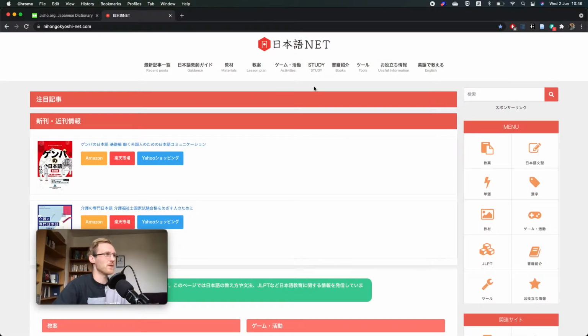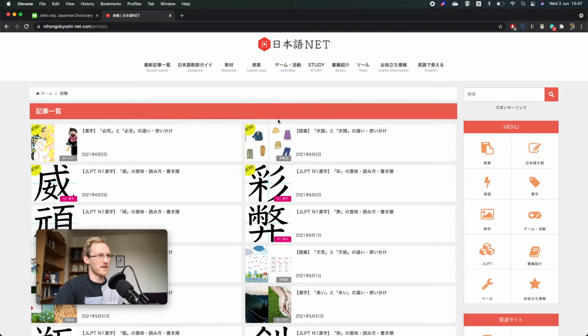So this is the homepage for Nihongo Kyoshi. And as you can see, it's quite clean, it's quite modern, it's up to date, and it's always being updated. You can see here at the top, right off the bat, we've got several sections within the website. Each one of them is subtitled with the English translation, although I would say that this is a website that you probably want to have an intermediate level of Japanese before you try and use it to supplement your Japanese study, because although these headings are translated into English, the vast majority of the website is only in Japanese.